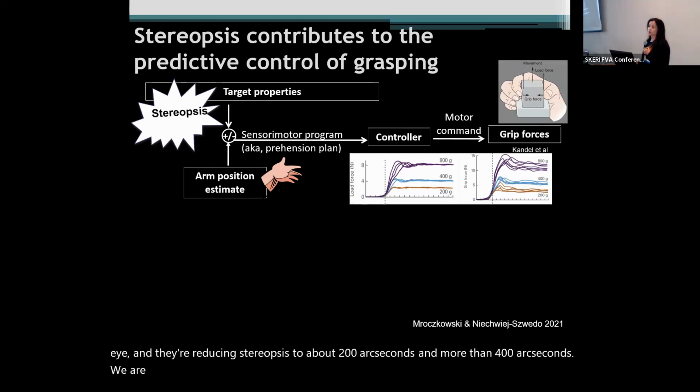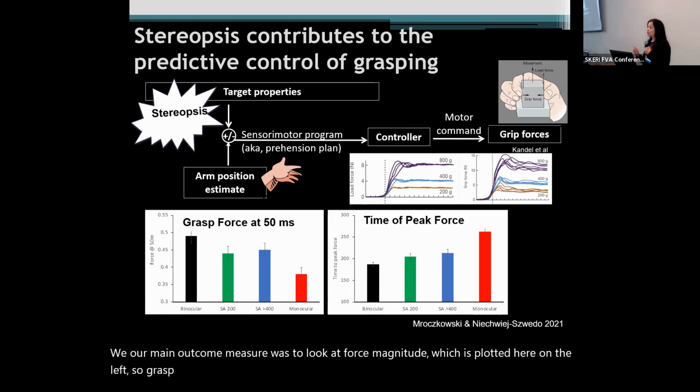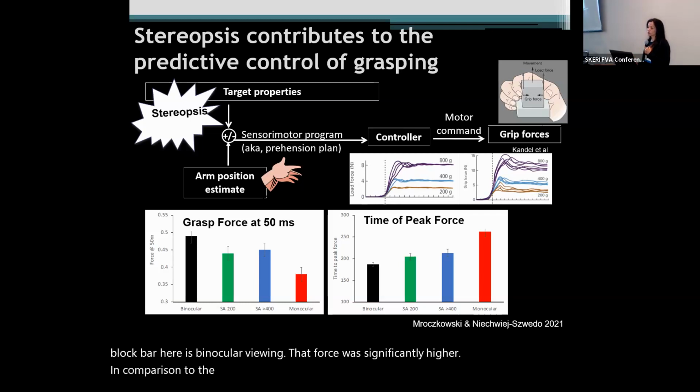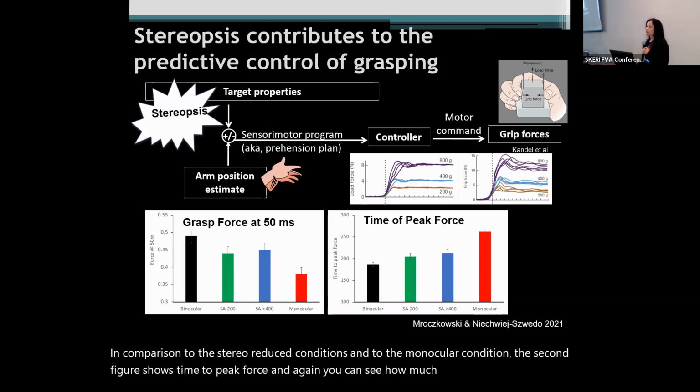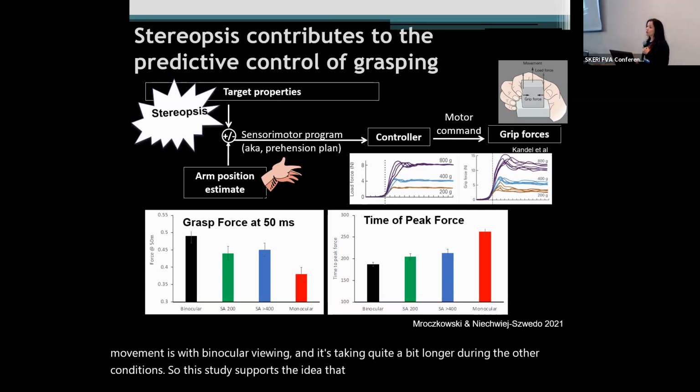Our main outcome measure was force magnitude, which is plotted here on the left. So grasp force magnitude very early, 50 milliseconds after contacting the object. And the black bar here is binocular viewing, that force was significantly higher in comparison to the stereo reduced conditions and to the monocular condition. The second figure shows time to peak force. And again, you can see how much more efficient this movement is with binocular viewing, and it's taking quite a bit longer during the other conditions. So this study supports the idea that stereopsis may be important for the predictive control of prehension.